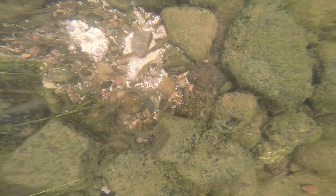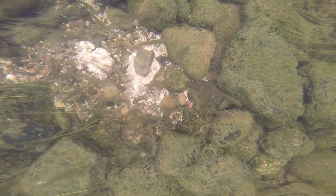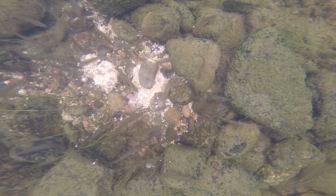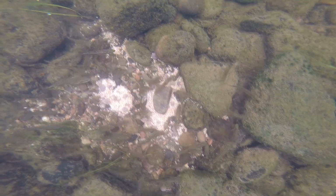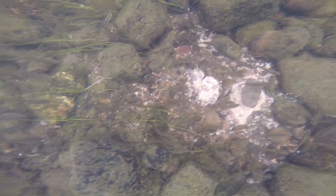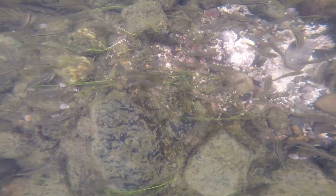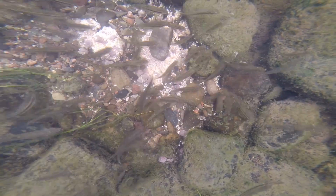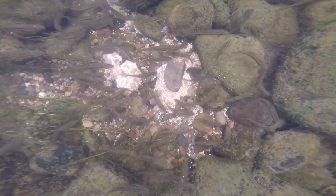It breaks down, but here's the thing, guys. You put a ball of ground bait in and you think, oh, that's going to last quite a long time. It doesn't, because in a river like the Wye, you've got a lot of current and a lot of these small fish, minnows, small gudgeon, small barbel, loaches, and they're nibbling all this away. So your ground bait is not lasting as long as you think it is.